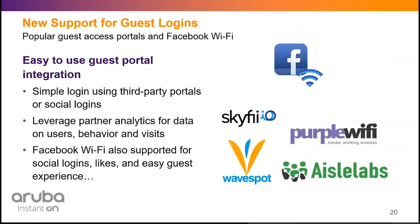So Aruba Instant On also has an internal captive portal feature, but it also supports guest portal integrations, no, such as Facebook Wi-Fi, SkyPi, WaveSpot, ISL Labs. So we can look on the Instant On community of how to do this, no.